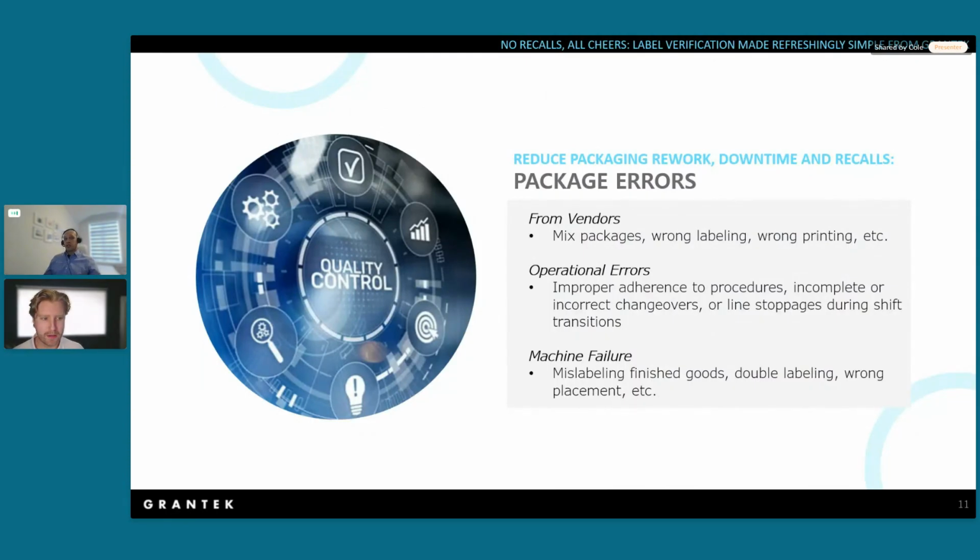Another really important item here is operational errors. If your operator is following a procedure during a changeover and is not following it correctly, or didn't have proper training on that part, that's a mistake that can happen. And especially based on my experience, when the changeovers are happening on shift changes, there's a high possibility of the error happening.